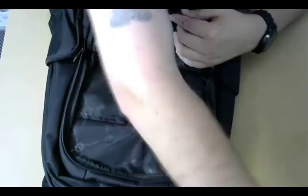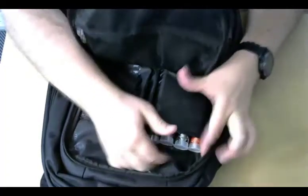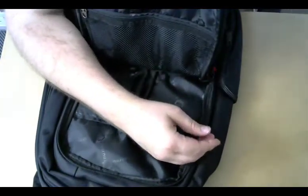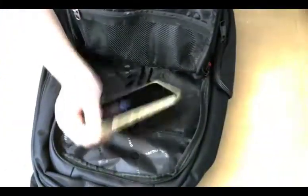Boom, 1, 2, 3, 4 dice tubes. So that's 4 sets of dice, which is the standard D&D set. I like multicolor, and then phone fits in no problem. You can fit a lot of things in here.